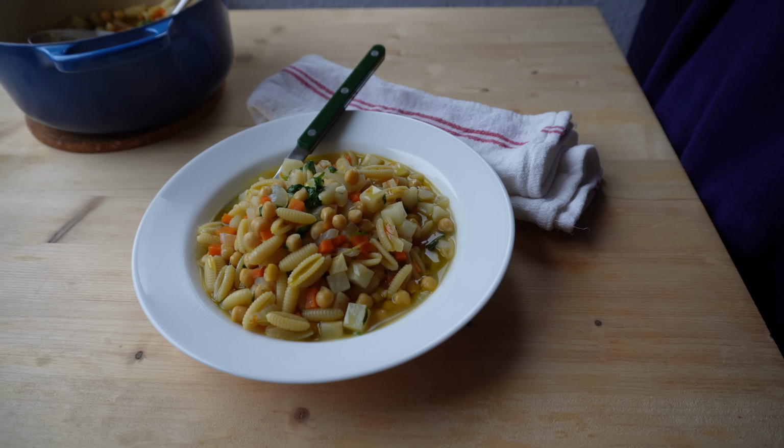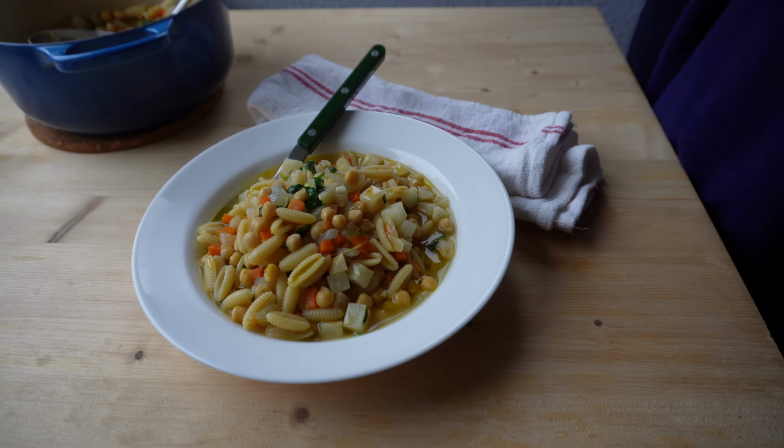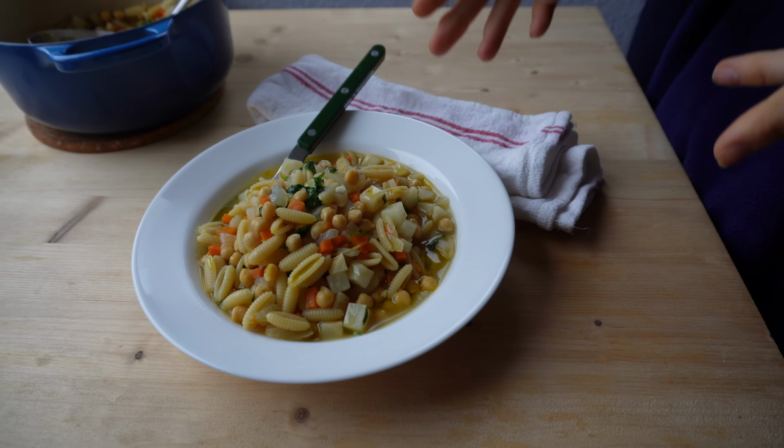I've just made some lunch. It's very gloomy today, so I wanted something hearty and something that was quick to make as well, and preferably in one pot. And I have combined all of that into this dish.